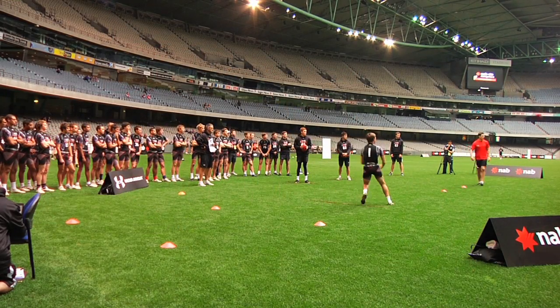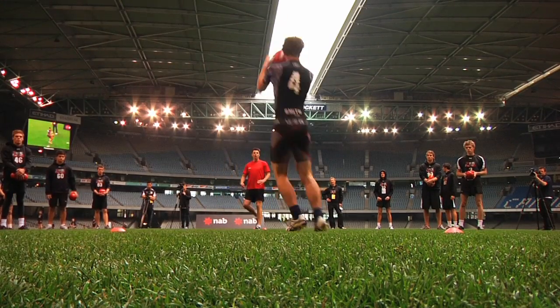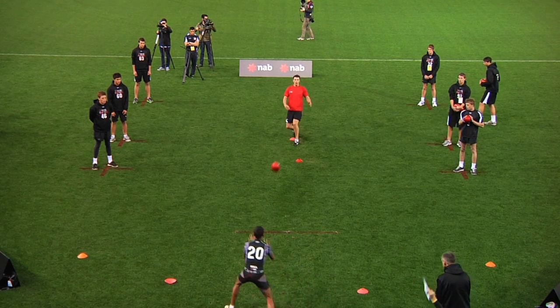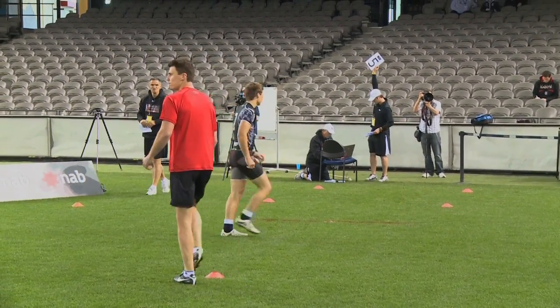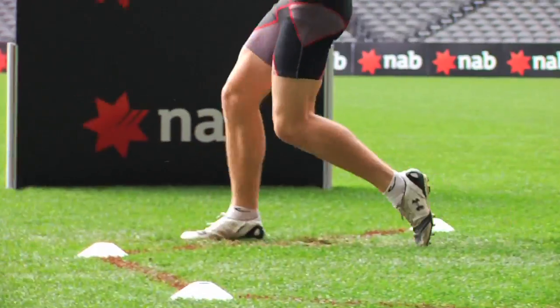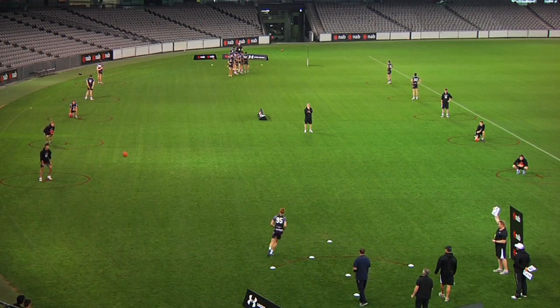The test looks for players with a clean take of the ball at varying heights, quick execution of a handpass with perfect spin and reaching the target at the right height and speed. The accurate execution of the fundamental skills of the game is still the key to success in AFL football.